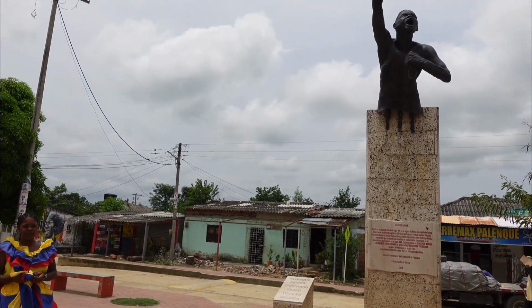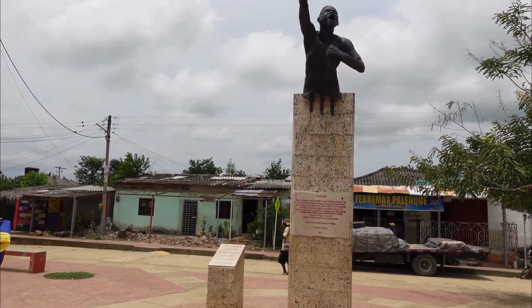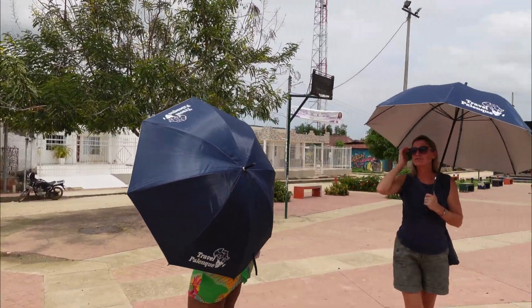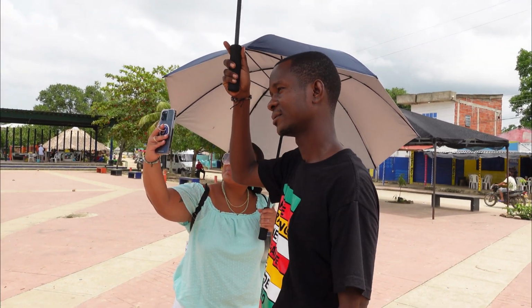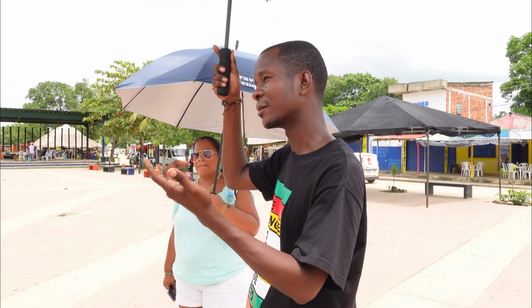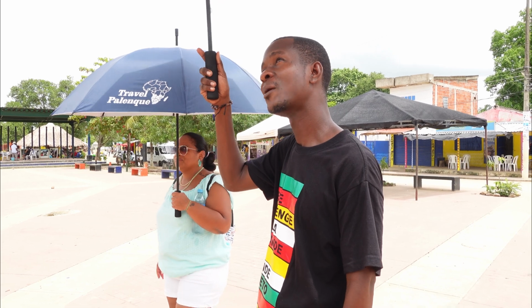Designated March 16, 1621. Something interesting about this statue is that it's facing in the direction of Africa. Because in Palenque we have to keep in contact with the motherland all the time. That is the reason it's pointing there.